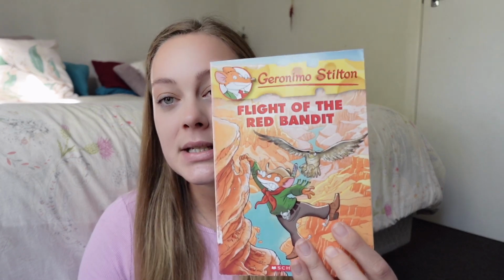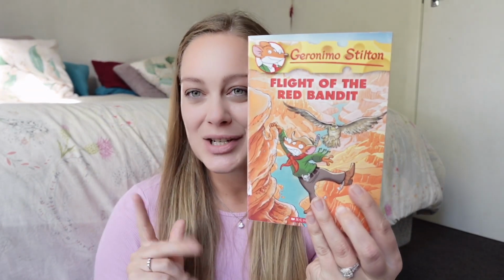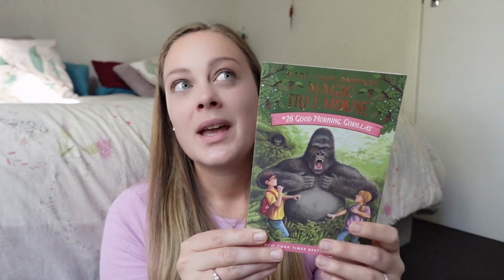The next book she has got on her list, another Geronimo Stilton, and this is Flight of the Red Bandit. And again, I kind of thought American history-ish, cowboy-ish vibes there. Next up, she has got Good Morning Gorilla, one of the Magic Treehouse books by Mary Pope Osborne. We are going to be reading, like I shared with you guys before, The One and Only Ivan in our book club, and I thought she could read this alongside The One and Only Ivan read-aloud that we're going to be doing.